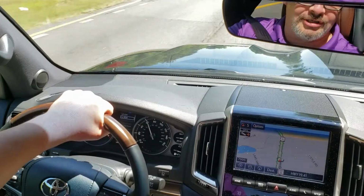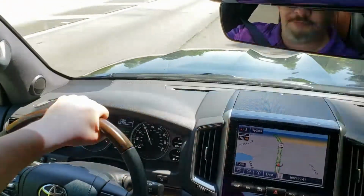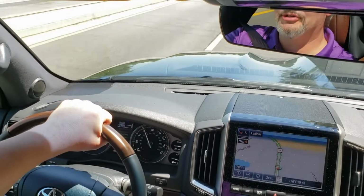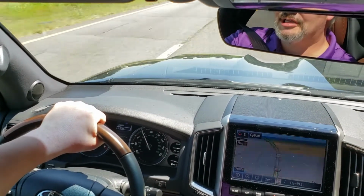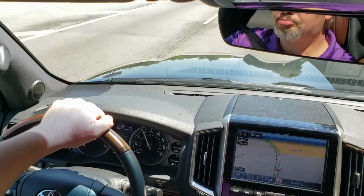and it's got that multi-terrain select function, the kinetic dynamic suspension system. And by the way, it also has the hill start assist control, which is really good. If you're towing something heavy, and this thing can tow, and you're going up a hill and you have to stop, you want to continue up that hill, it's got the hill start assist control.